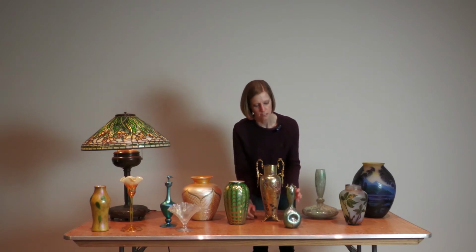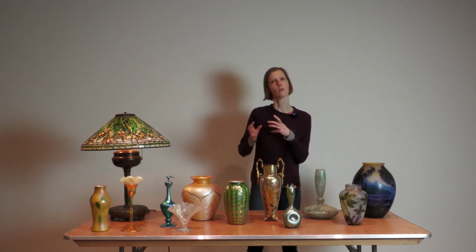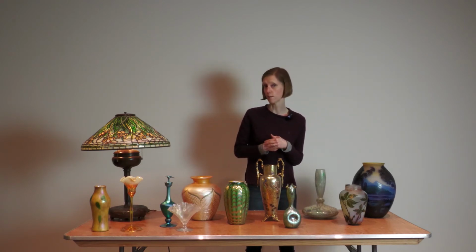But you see how different, right? These are quite different looking than what we have in France. And so again, that idea that makers in different cultures and different countries are trying to figure out what Art Nouveau means to them and how can they best represent the style and what they make.